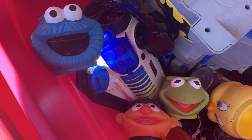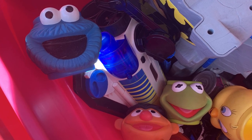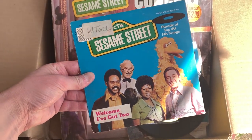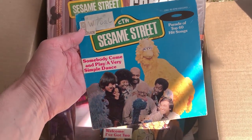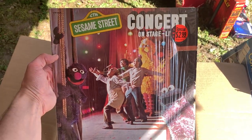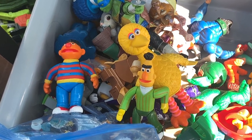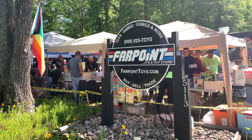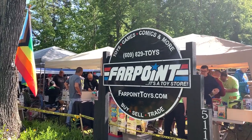I did see a few vendors with Muppet items throughout the show, like these plastic head cups by Applause, these Sesame Street records, and these Sesame Street Tomy action figures. Of course, Farpoint itself is a toy store specializing in both new and vintage toys with a toy museum inside. All right, let's take a look.